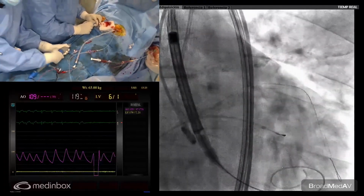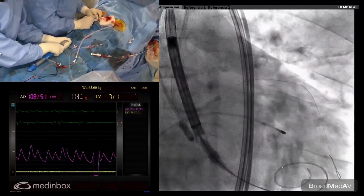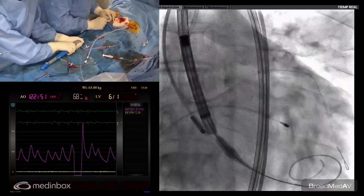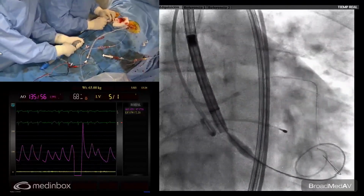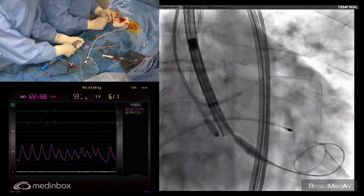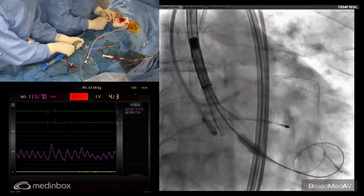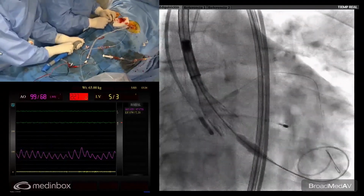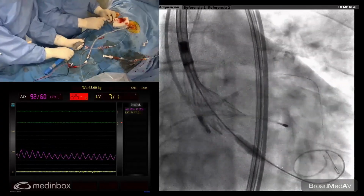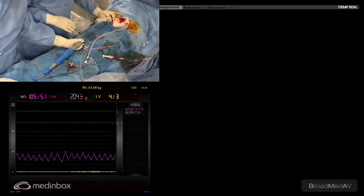So I think this is an okay position. A little bit lower. Okay, pacing 120, 120. Slowly, slowly. Okay, let's go, let's go, Carlos. Okay, perfect. Stop the pacing very slowly. Okay.